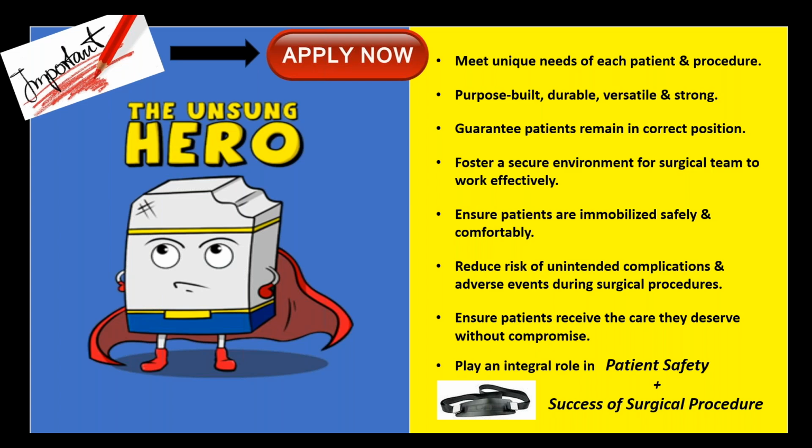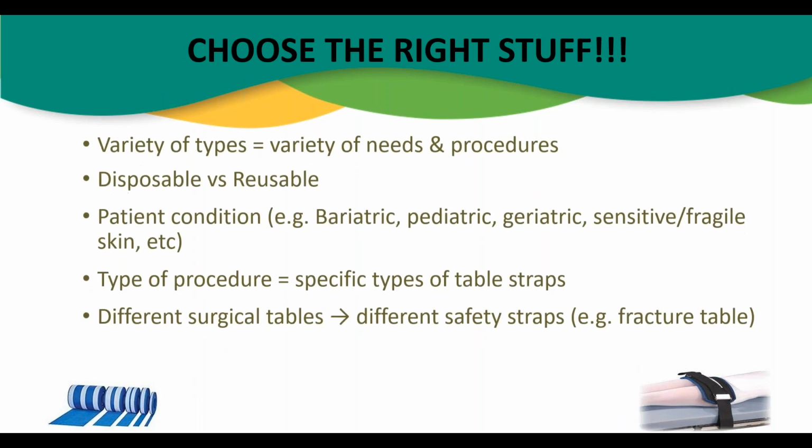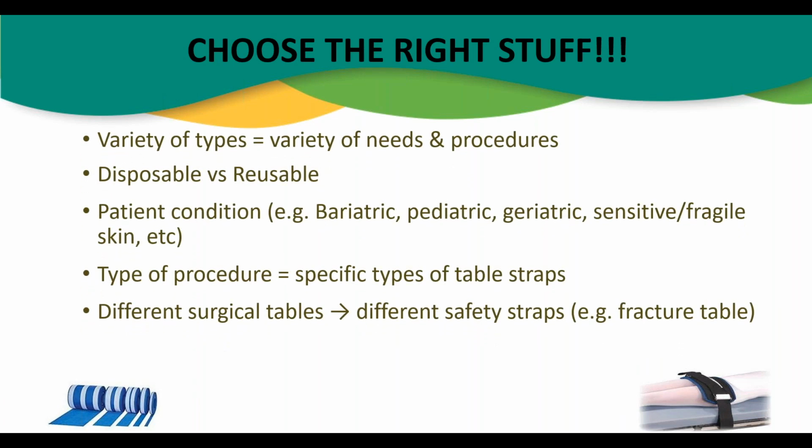So why don't we want to do this 24/7? Every patient makes their choice. By applying them, all we need to do is choose the right strap for every single patient. Again, there's a variety of types. We go through the disposable versus reusable. Know the patient's condition. You're not going to put the wrong size strap or a tiny skinny strap on a bariatric. You're not going to put a very wide strap with big buckles on a pediatric patient that is much shorter than me.